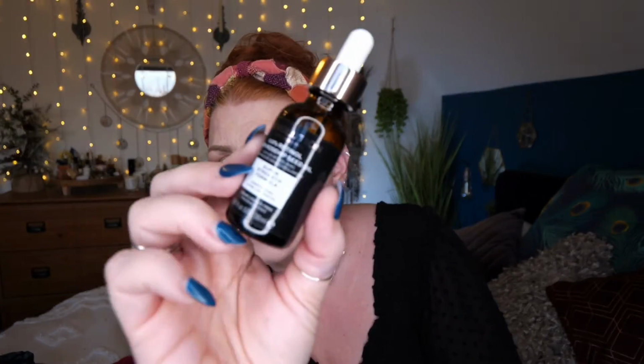Featuring 0.5% retinol, the formula promotes cell turnover, helping to combat dullness and texture while offering anti-aging benefits. Rosehip seed oil is rich in vitamin C, helping to brighten and even the complexion. So yeah, if you're used to using retinols, then you'll be fine.